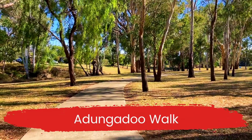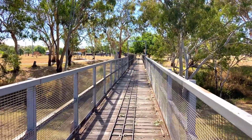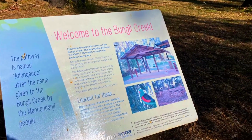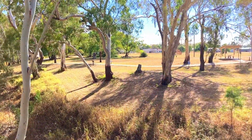The Adungadoo walk starts at the back of the Big Rig and is a picturesque trail that winds along the peaceful banks of Bungle Creek, past Chinatown, the meeting place and onto Shady's Lagoon. You then take a slight detour to see the largest bottle tree.